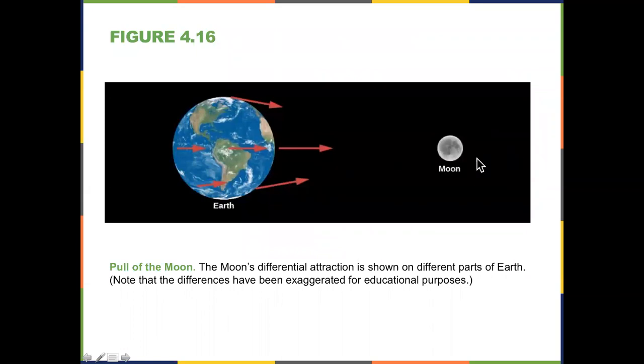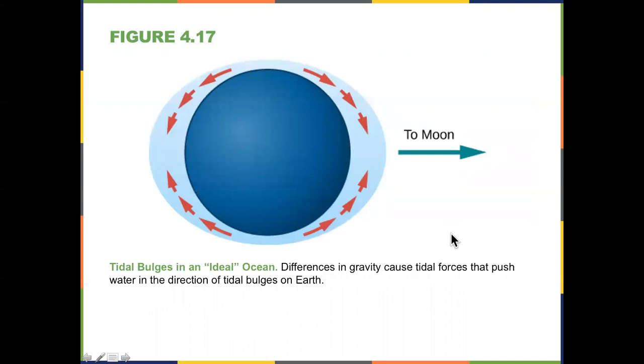We are pulling on the moon. That's what keeps the moon going around us. That's that gravity we talked about in chapter 3. But the moon is always pulling on us as well. We share gravitational forces between the two. The Earth is pulling on it, the moon is pulling on the Earth. But notice they're different sizes. So the pull of the moon gives us a little bit of a differential that's here. And that can cause a lot of different issues, including the tides.